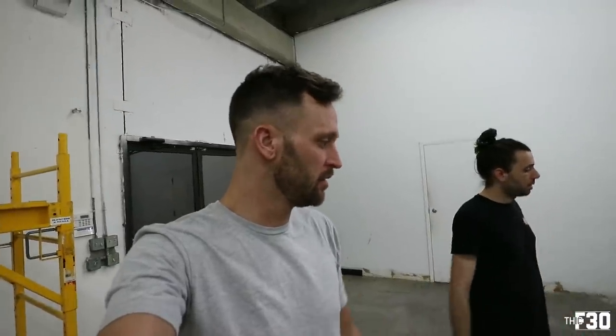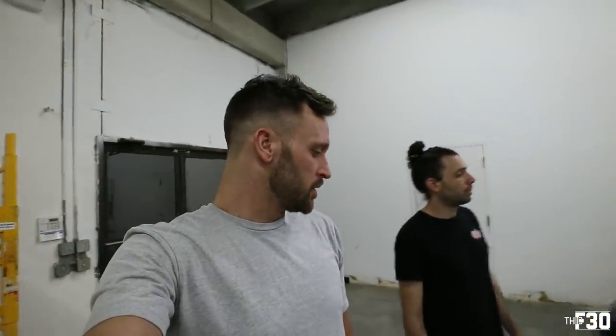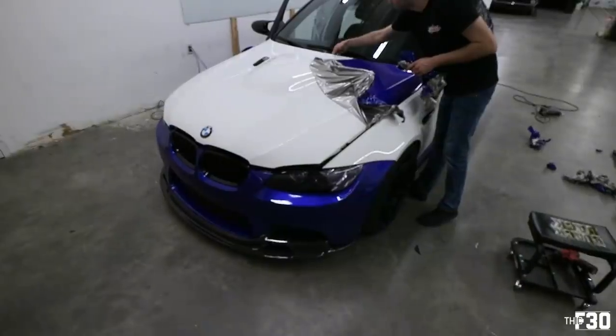Removing the wrap, put some heat on it, put some light on it. Might have to end up steaming some stuff to pull it off, but we're just gonna take our time. We still have clear bra underneath here. Yeah, we have PPF underneath it. So let's strip her down naked. Progress report.